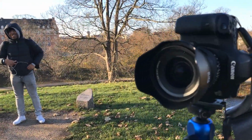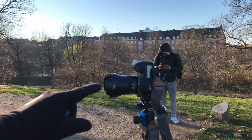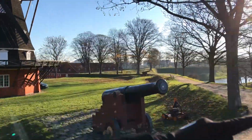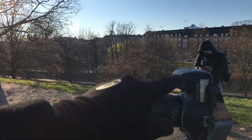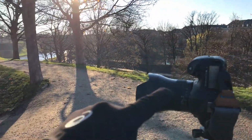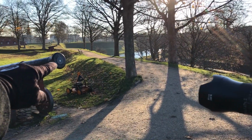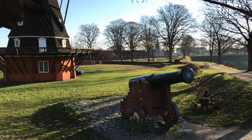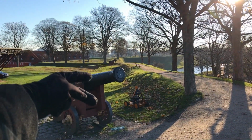So right now I'm using the 80mm prime lens, which helps me a lot, because I'm able to frame in, like I said, the cannon as well as the windmill. And another thing I wanted to point out to you guys is that I'm using f16, because I really want to work with a very deep depth of field. I'm hoping with f16 I should get the cannon in focus as well as the full windmill, because the windmill is obviously a different distance to the camera than the cannon.